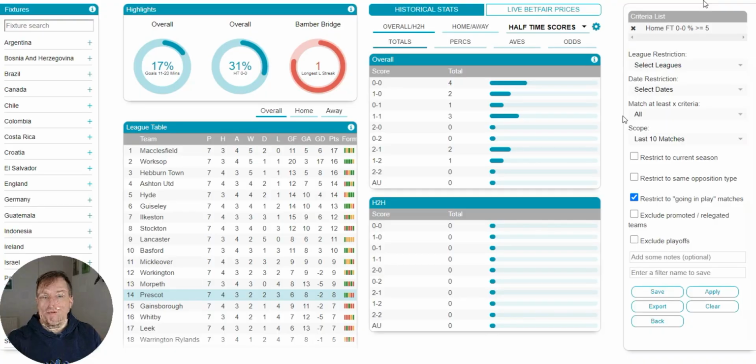And going back to our software, you can actually see that we solve this problem on football, and that is the problem that a lot of people have.